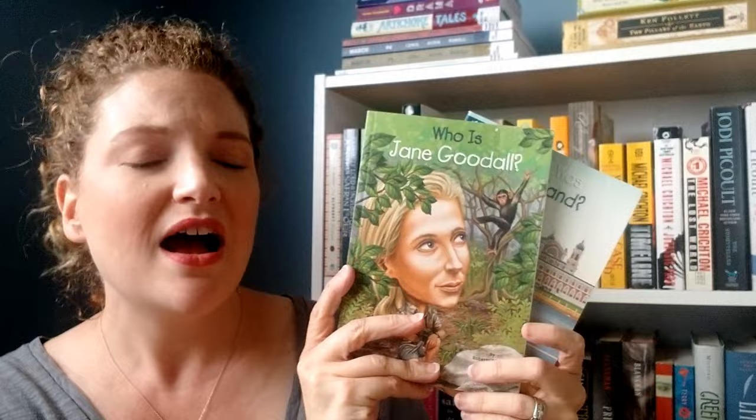This is What Was Ellis Island? And I got Who Was Jane Goodall? This is a book series, the What Is, Who Was, there's some other ones about events. There's ones about places like Ellis Island and the Eiffel Tower. There's ones about people. So I went ahead and grabbed these two.